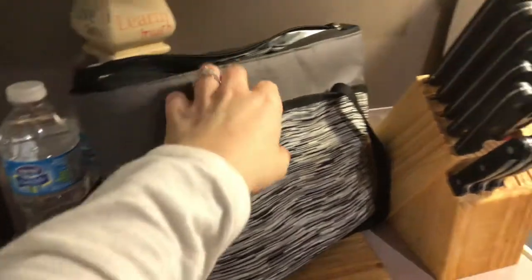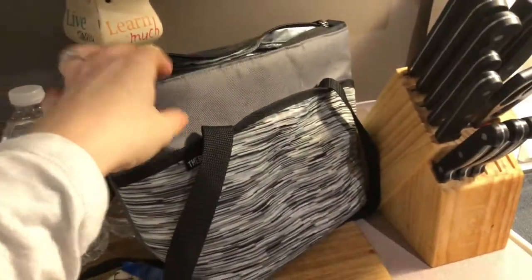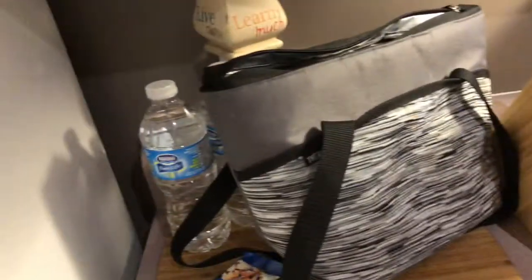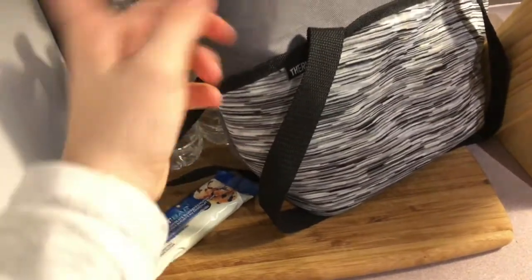My lunch bag set out here, like the fork and napkin and everything. And then I put the stuff I made in the fridge. And in the morning, I'll just take it out of the fridge, put it in my lunch bag, and my bra wasn't on top of it.